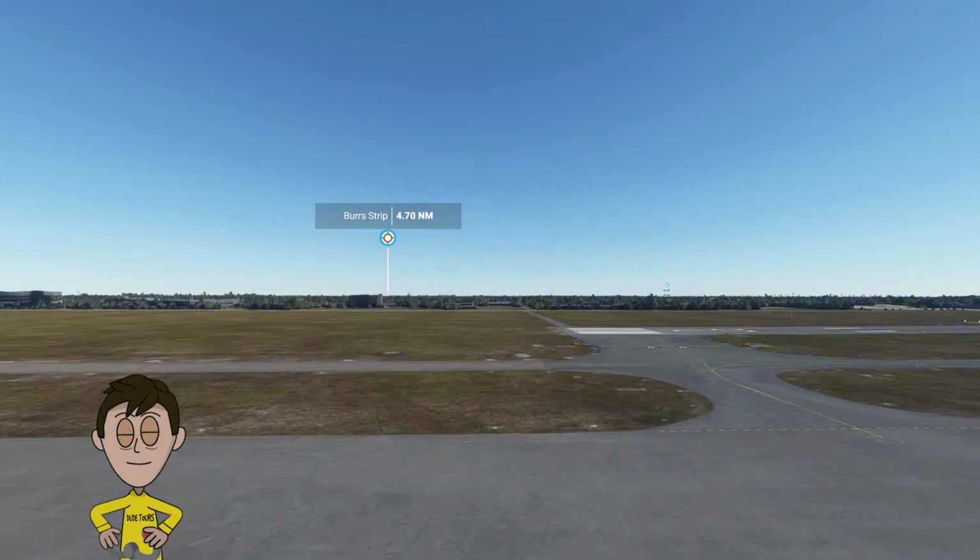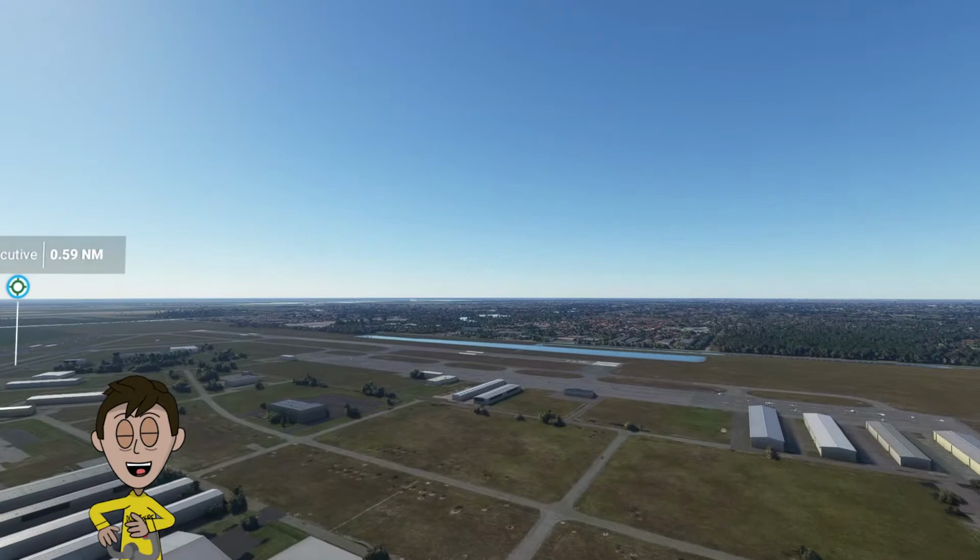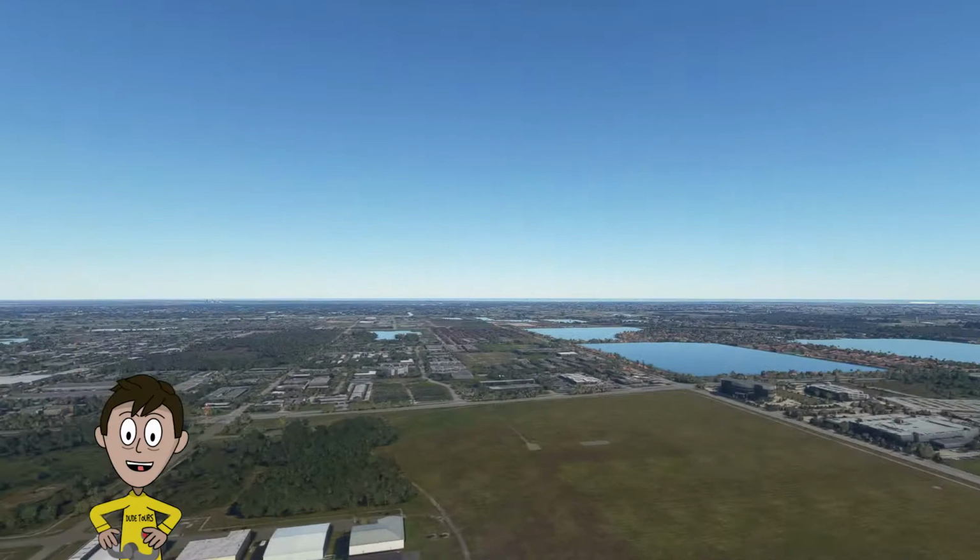Another small airport today, Miami Executive Airport. It has the airport code KTMB and is located 13 miles southwest of downtown Miami. It has three asphalt runways and it sits on 1,380 acres.